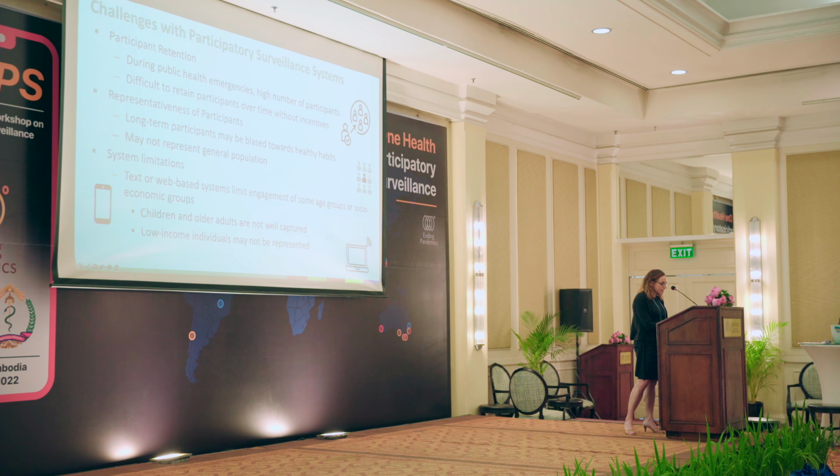However, no data system is without its challenges. Some of the ones identified in the system include participant retention. During public health emergencies, there's often a high number of participants early on, but that dwindles with pandemic fatigue and other reasons for discontinuing participation. And it's often difficult to retain participants without incentives. Additionally, long-term participants may be more biased towards healthy habits and may not represent the general US population.